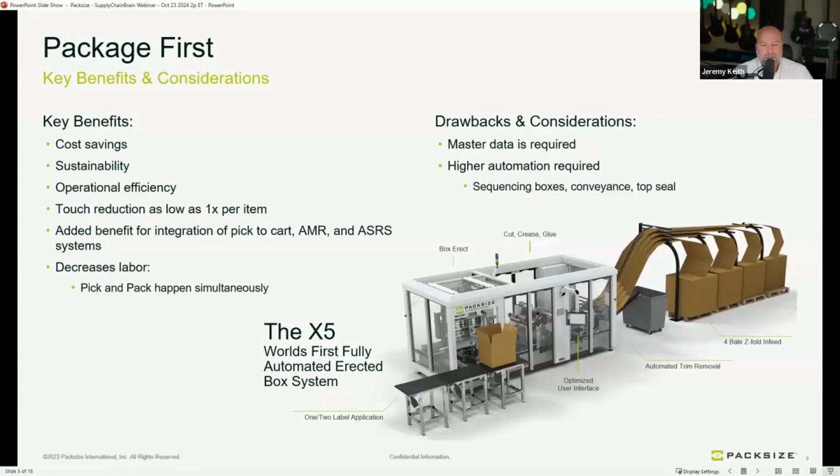Smaller, more customized packaging also means less cardboard and filler material are required. This reduces overall waste and helps companies operate in a more environmentally sustainable manner. This is increasingly important to consumers and businesses alike.